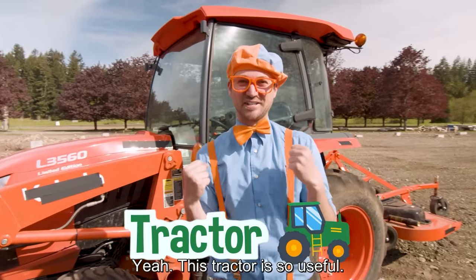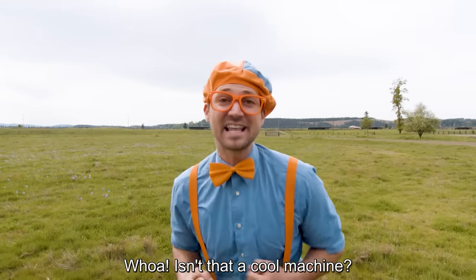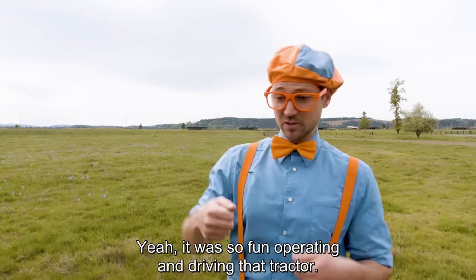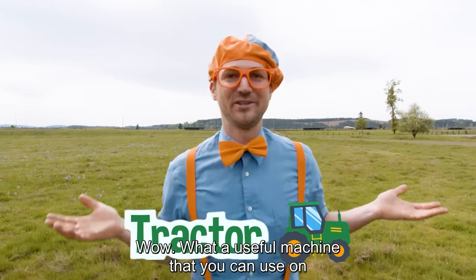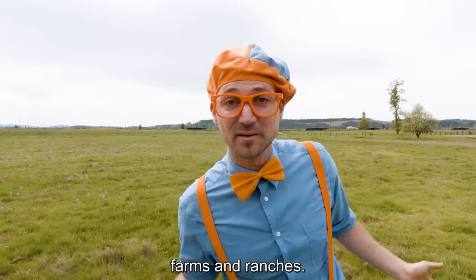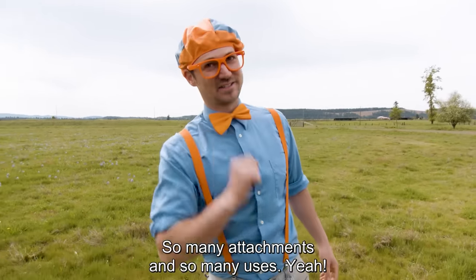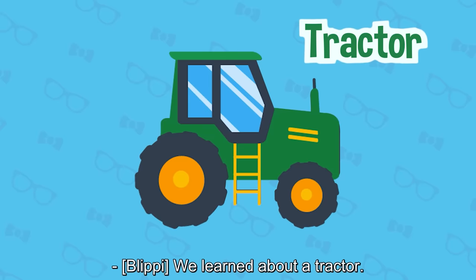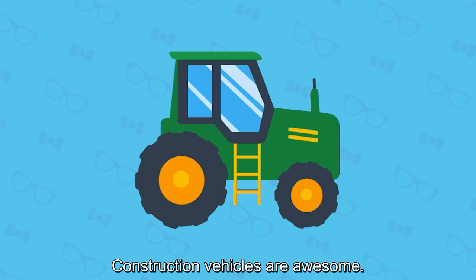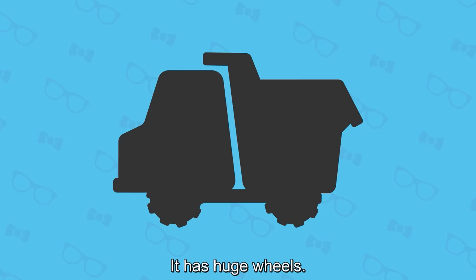This tractor is so useful. Good job! Whoa! Isn't that a cool machine? It was so fun operating and driving that tractor. Wow, what a useful machine that you can use on farms and ranches. So cool. So many attachments and so many uses. Yeah, we learned about a tractor. Construction vehicles are awesome. Can you guess what this construction vehicle is? It has huge wheels. Let's go find out.